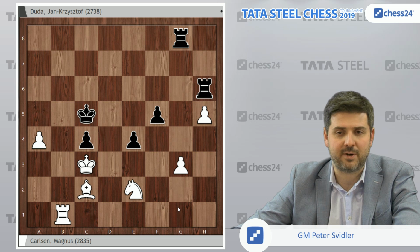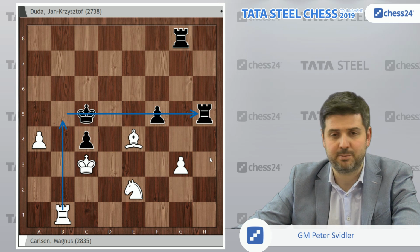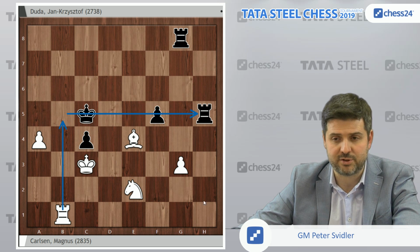It is also by far the best move in the position. Rook takes h5, bishop takes e4, using obviously the fact that the bishop cannot be taken because of rook b5 check.